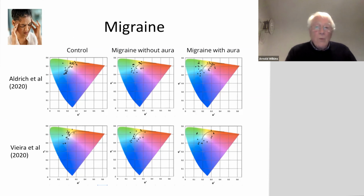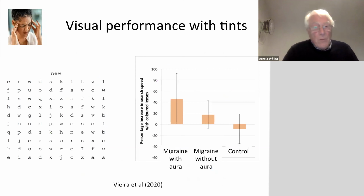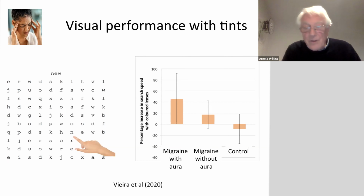Does it matter? Well, we were able to show that visual performance improves with the tint. This is work again by Alexandra Vieira. The subjects were asked to find the word shown at the top here in the matrix of letters, and then to touch the screen at the first letter of the word. And they were 40% faster when they wore their tinted lenses than without. There was no effect for the individuals who had migraine without aura or the controls.